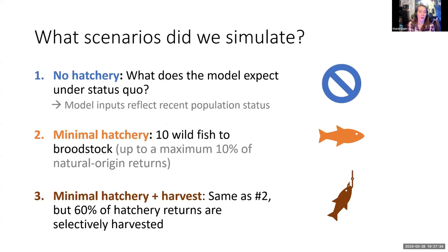So for answering this first question, we chose to model three alternative hatchery scenarios. These are just to get started. In the first case, we simulated a no hatchery scenario. So this is essentially saying, what does the model expect to happen if in the initial year, we just set everything up to mimic reality, what has been seen in recent years with the population? What happens if we just proceed as usual without a hatchery program?